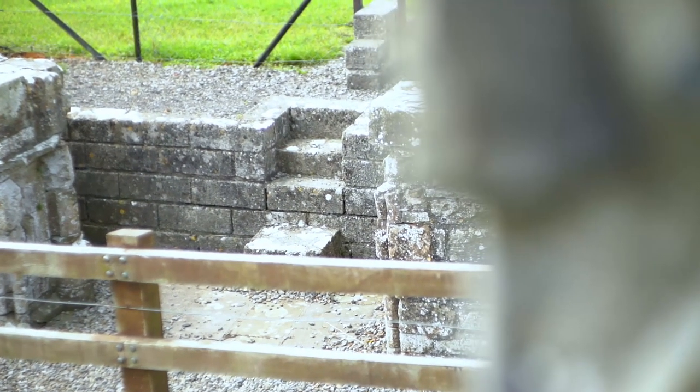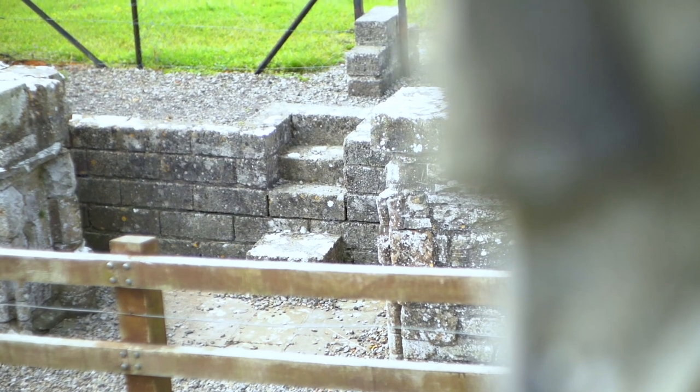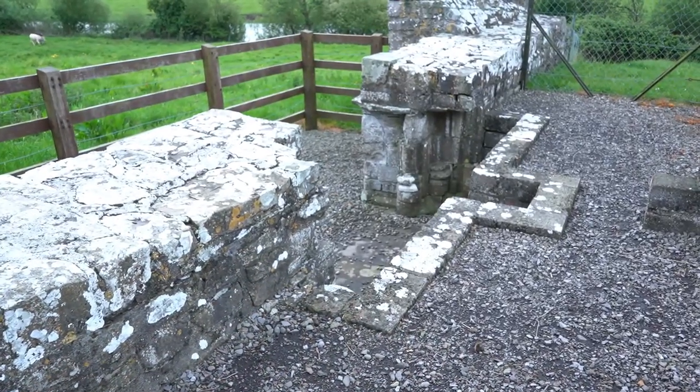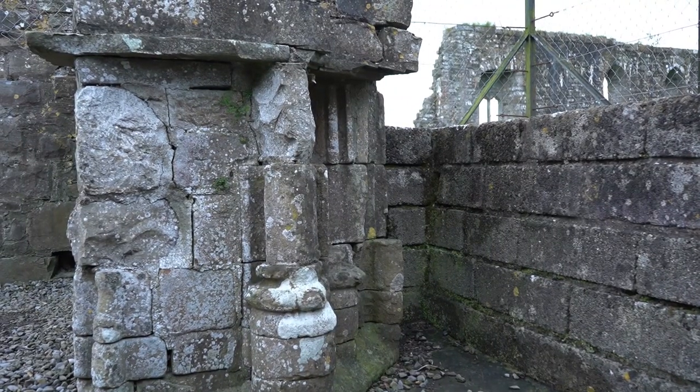We'll go back outside and we can see the remains of where those Augustinian canons lived. They had a chapter house along the east side. This is the remains of the doorway. And you can see the platform where the building itself would have been.